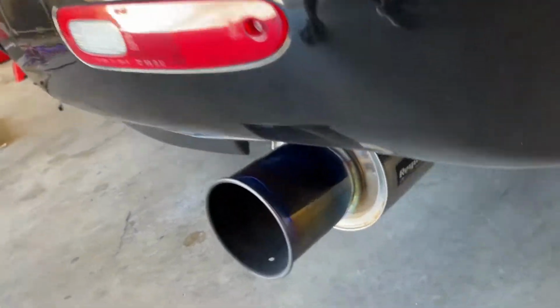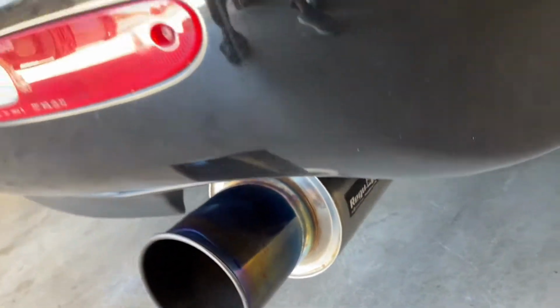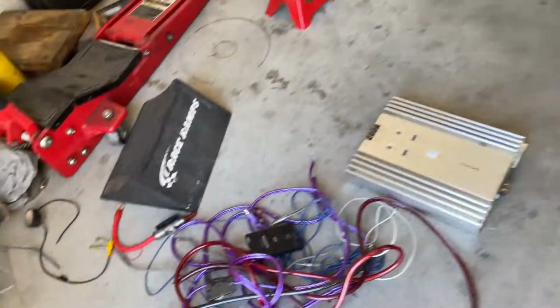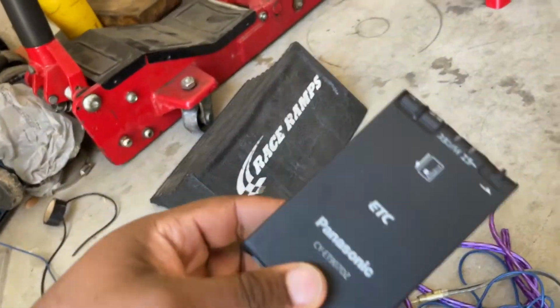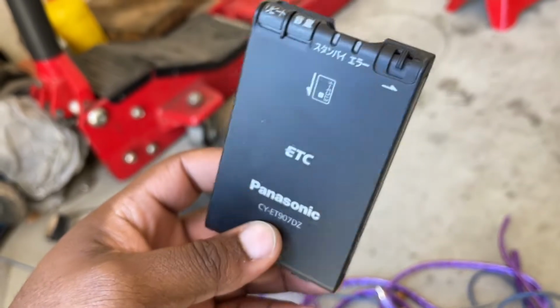This is actually the only aftermarket part on this car. It's exhaust, stock otherwise, so it just has this catback on it. And like I said, look at all this stuff I took out. This thing spoke Japanese when I turned the car on. I don't know what it is, y'all. If you know what it is, let me know.